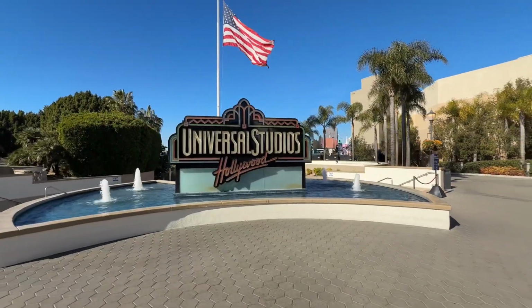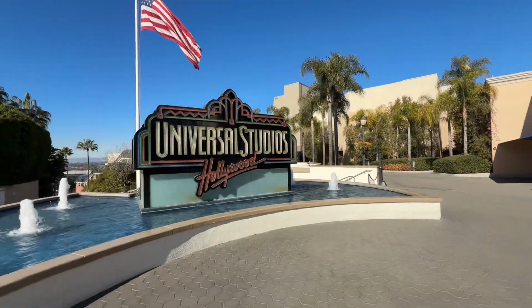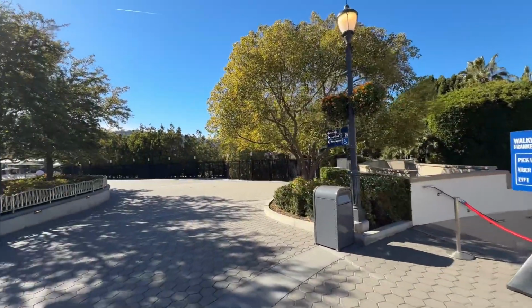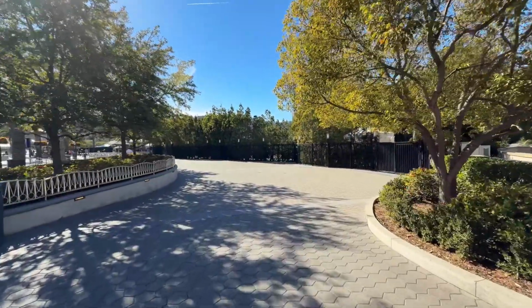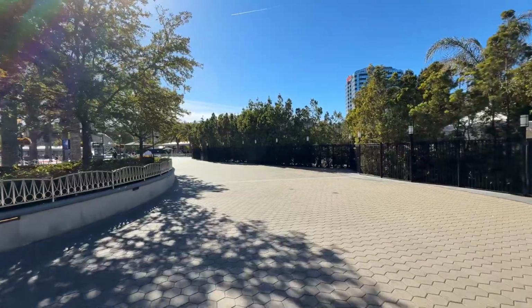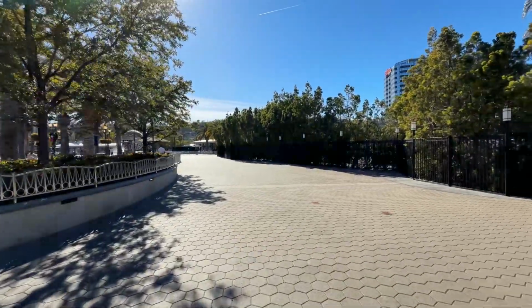And well, bam, I've officially made it out. I love this sign, by the way. This is so iconic. One of the most iconic theme park signs out there, I would say. Yeah, not a bad day at Universal Studios Hollywood at all. Super slow, perfect day to be here if you want to ride some rides and enjoy.